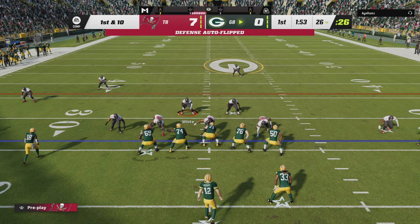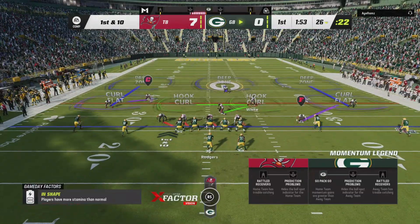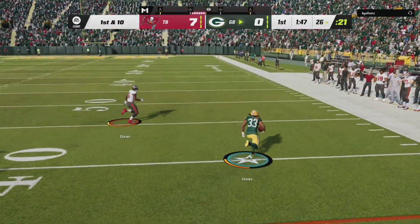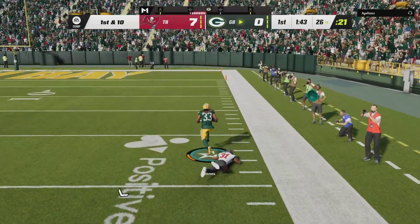Rodgers will bring the pack up with a 1st and 10 at their own 26. Now the man from UTEP, this is Aaron Jones. Oh, he's got some breathing room. And now off to the races, down the right side.